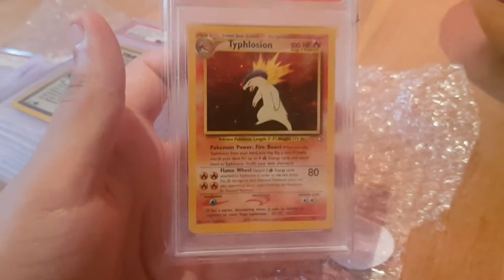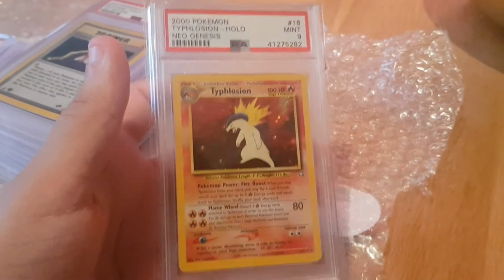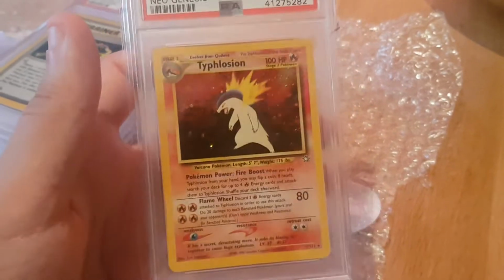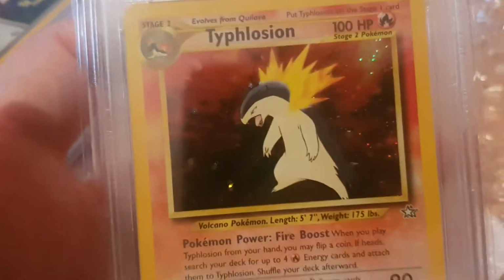Next we've got a Typhlosion from Neo Genesis. I think that's the 18111. Yeah, it's the 18. So that's got a 9. That's in really good shape. The holo doesn't pop as much here. I'm trying to get a nice angle on it. Pops quite a bit there.